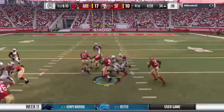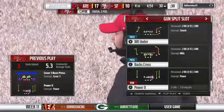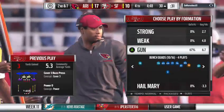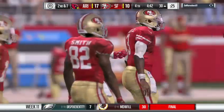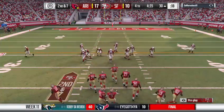Now Carlos Hyde in the game. Down to the 30 after a gain of 3. Tyvon Branch there to bring him down. Partner, we know today's NFL is really built around the guy throwing the football. But these short runs still pay dividends because they can take their toll on a defense and they can add up as the game goes along. You control the clock, you control the ball, and that way you often control the game.